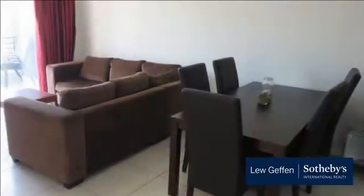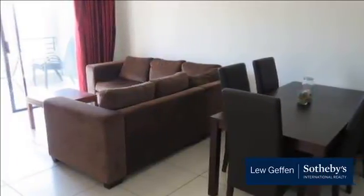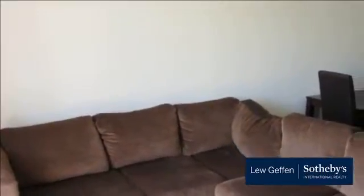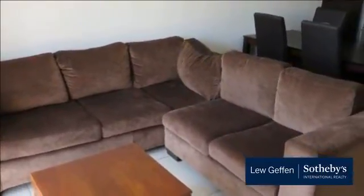This is the ultimate lock up and go for the young executive who travels or an investor looking for an upmarket complex that is new, priced right and in demand. The complex is extremely generous in what it offers.